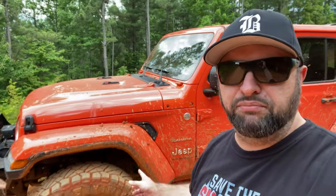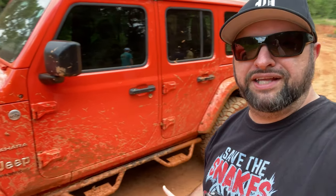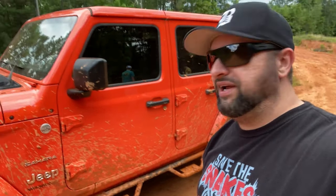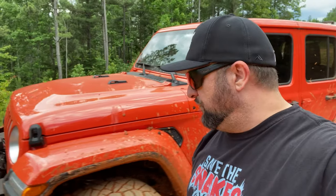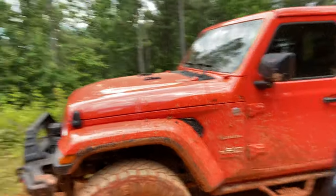We just met up with some Jeep guys, and you'll see in the video we were following them, and they went through some crazy tight spots. We actually hit the bumper in a couple spots, branches. It's a Jeep, what are you gonna do? But it never feels good as you're going through and you hear all those little branches just scratching on there. But yeah, look at that.